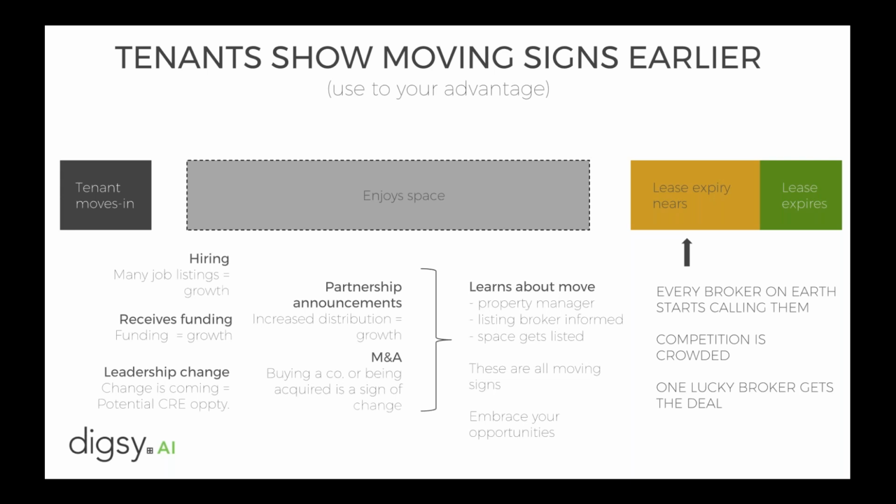Another thing is that a company, let's say, receives funding, let's say from a venture capitalist or a private equity firm. Usually funding is given for a company to grow. Investors want to make money. Growth makes money. So that's usually a signal that there's going to be a change, that this company is most likely going to expand.